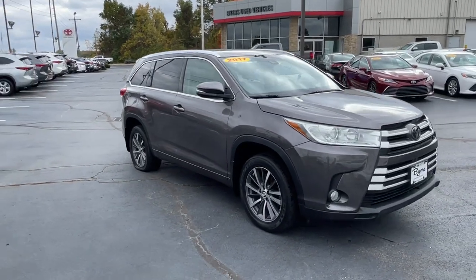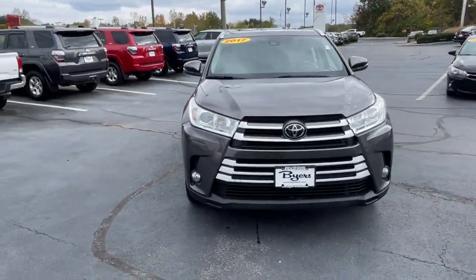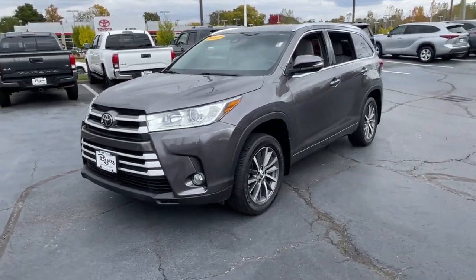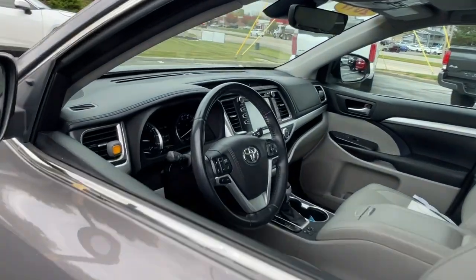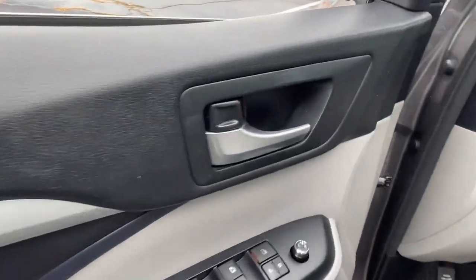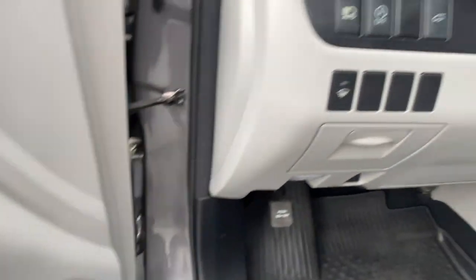Picture yourself in the 2017 Toyota Highlander. With less than 110,000 miles on the odometer, this vehicle provides excellent value. Give your family this spacious, efficient Highlander and start building your road trip memories.